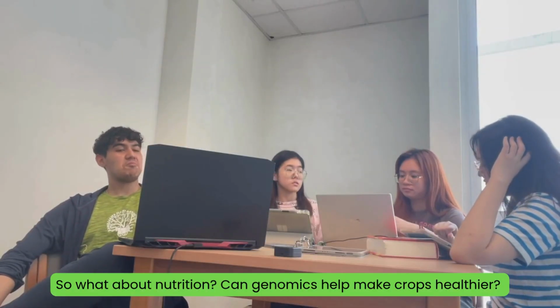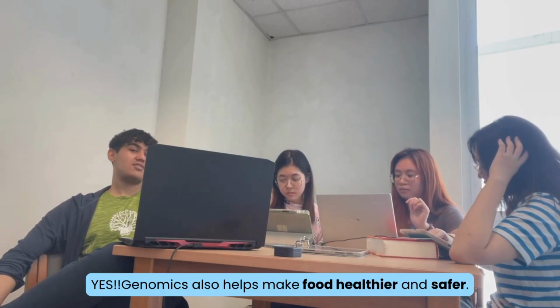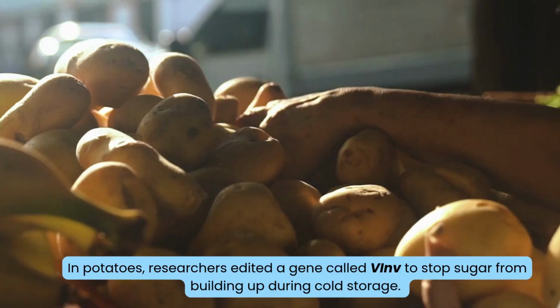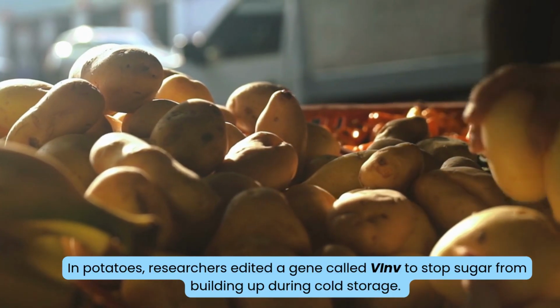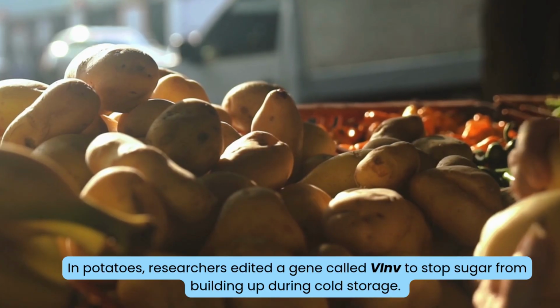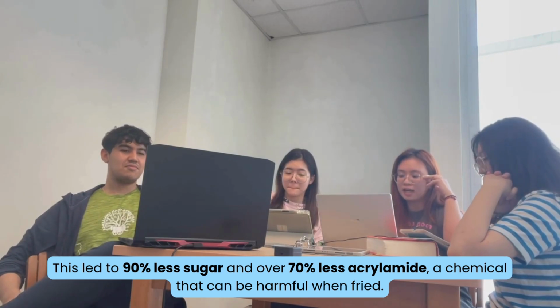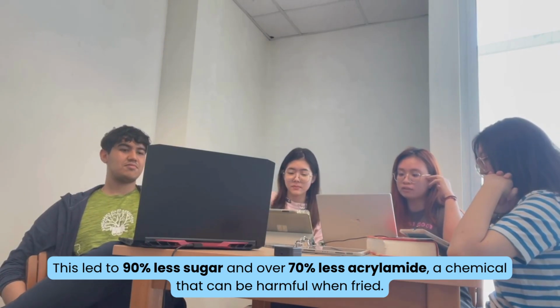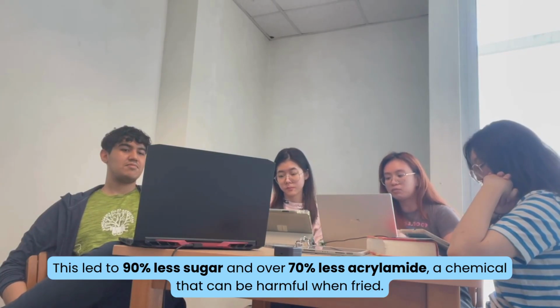So what about nutrition? Can genomics help make crops healthier? Yes, genomics also helps make food healthier and safer. So in potatoes, researchers added a gene called VInv to stop sugar from building up during cold storage. This led to 90% less sugar and over 70% less acrylamide, a chemical that can be harmful when fried.